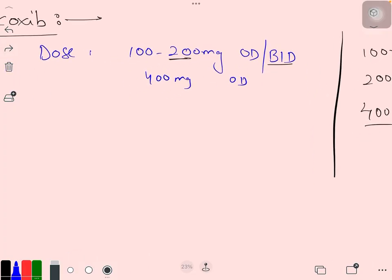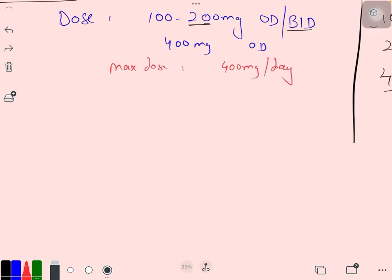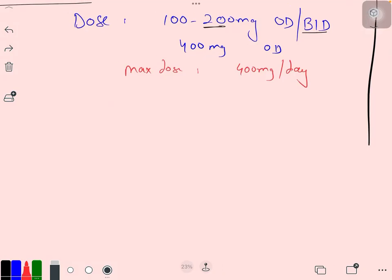So overall, the max dose will be 400 per day, and beyond that there will be a risk for GI bleed. So the GI risk for bleeding will be beyond or equal to 400 mg per day.